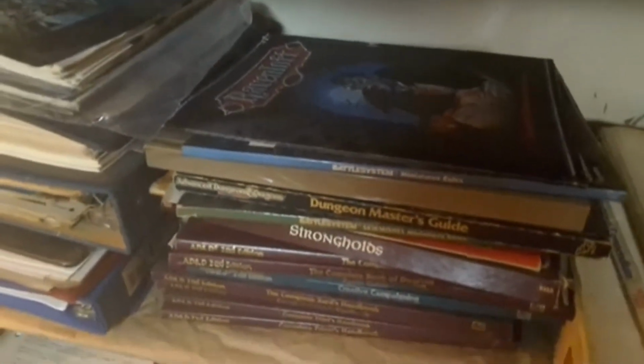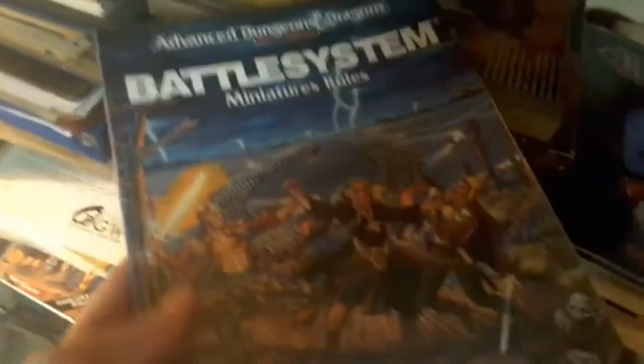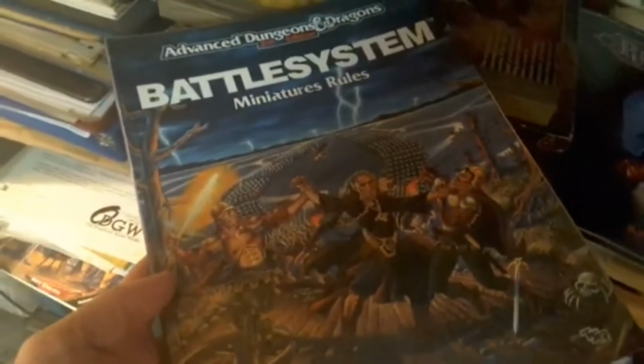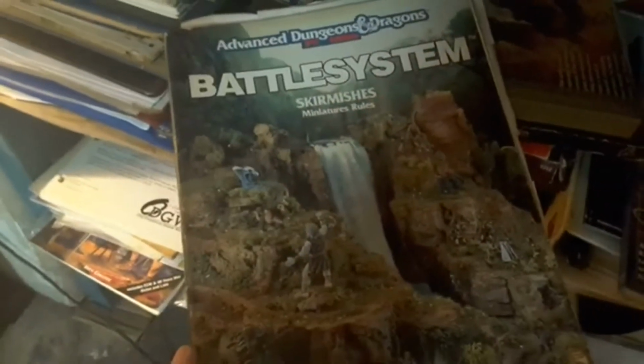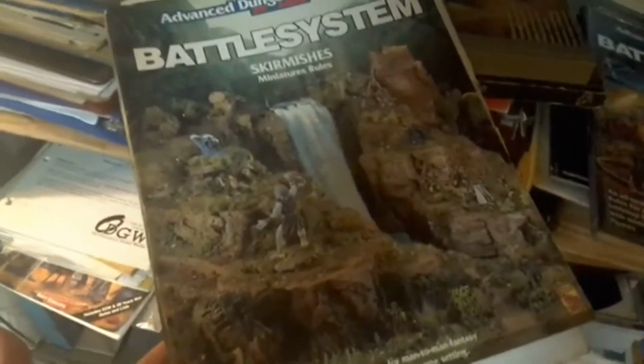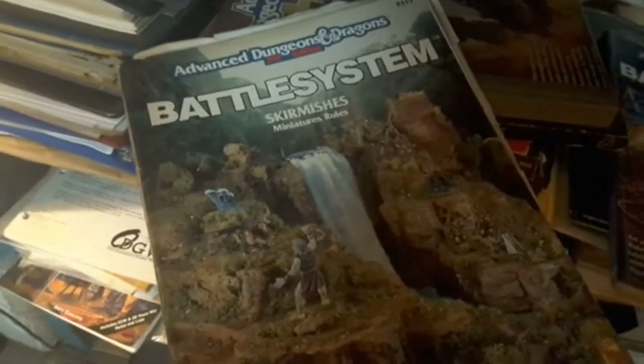2nd edition AD&D. I'm going to be playing that again, by the way. I don't know where I got this screen from. Obviously the Ravenloft box. I don't know. This is the screen. But I don't remember buying it. I was never into Ravenloft. And of course, 2nd edition AD&D Battle System. That's the tabletop miniatures game. That's for fighting big battles in your campaigns. And something not a lot of people have, which is this battle system skirmishes. So you can fight skirmish battles in your AD&D 2nd edition games.